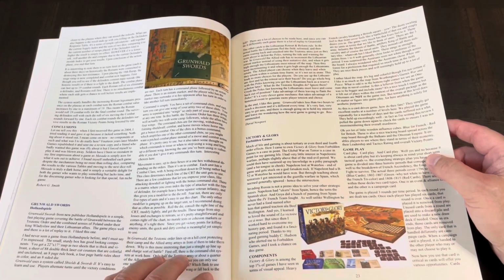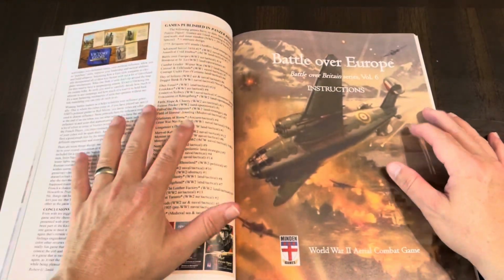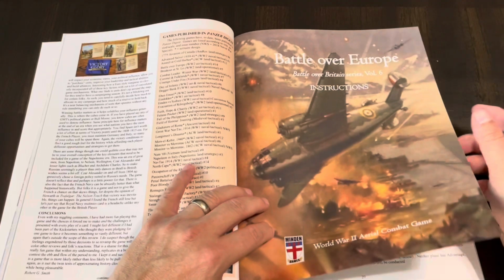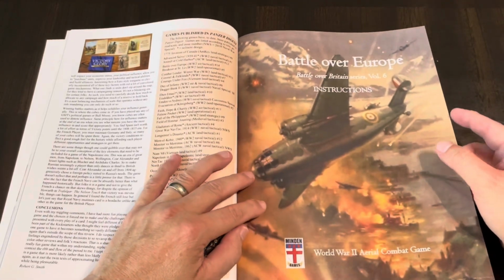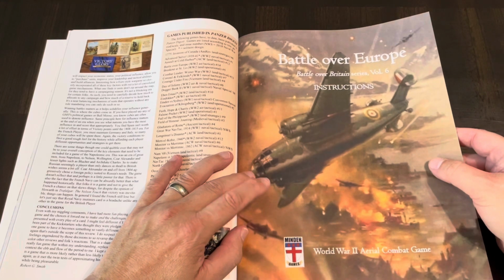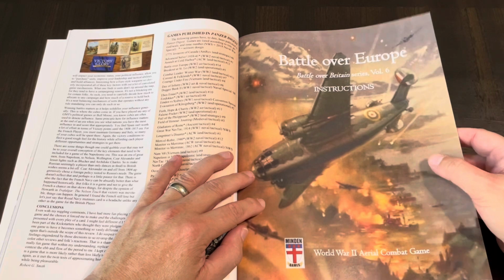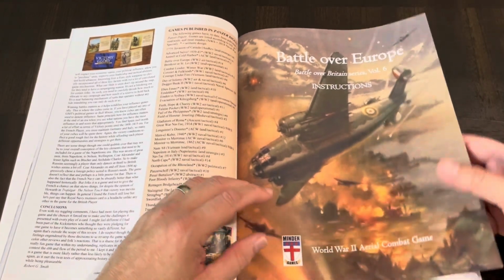Some more games here. So that's kind of, again, this is truly a war game magazine. Then they're talking about different types of war games. Here is the intro to Battle Over Europe. This is dealing with the Battle for Britain. This is Volume 6, World War II aerial combat game.